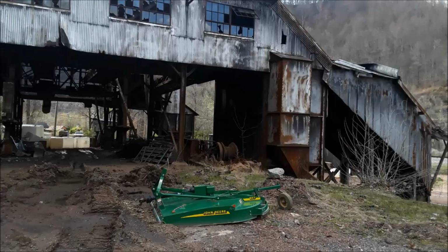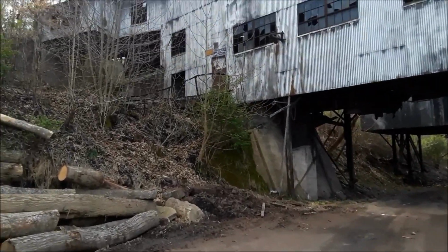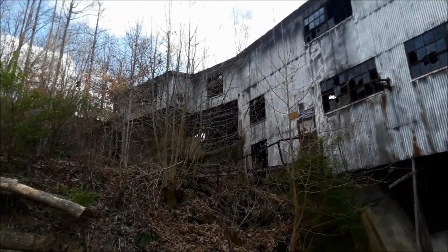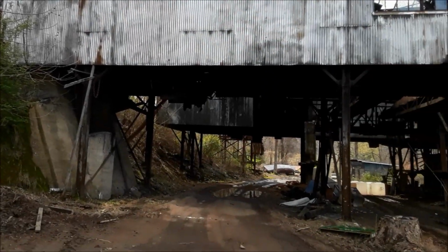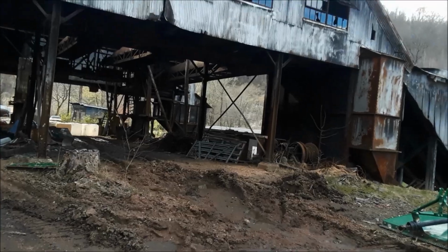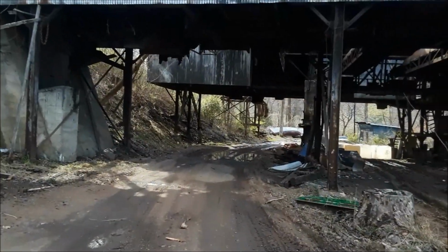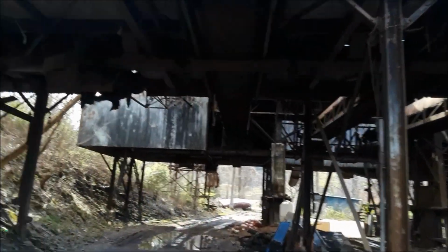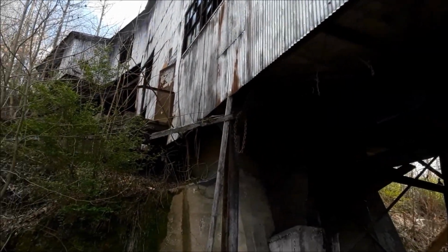Hey y'all, this is Port 1119 Head Frame Hunters here in the deep dark hills of Harlan, Kentucky at the old Clover Fork Coal Company Tipple. Right now there's a sawmill on this property. They just left the Tipple here. It's in decent repair, but we ain't gonna go under it.